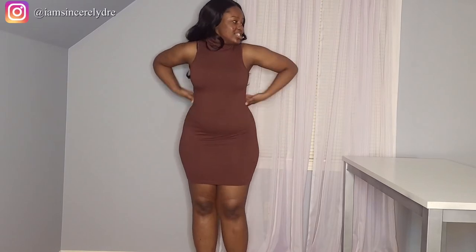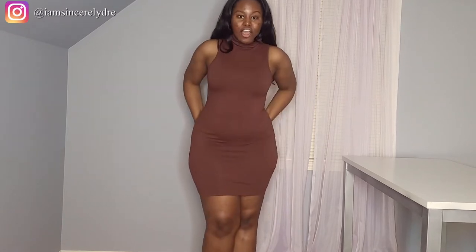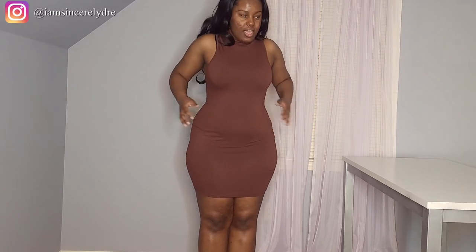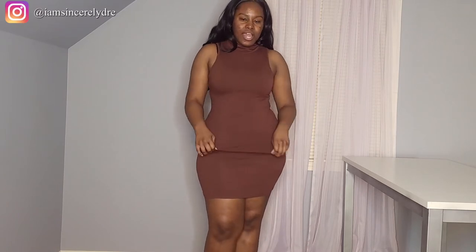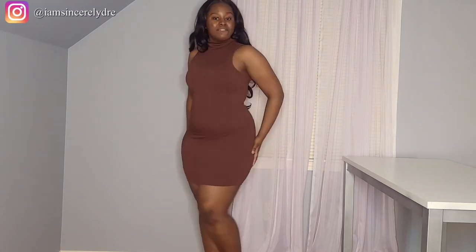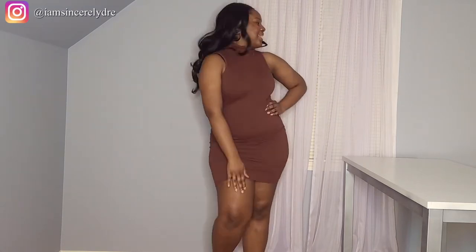Okay, y'all, so here is the dress. One thing that is confusing is that both of these dresses are in a size large, and this large fits the way that I would have wanted the other large to fit. The other one had more space in it, whereas this one really is body fitting, hugging the curves and the body. Okay, well, let's get into it.